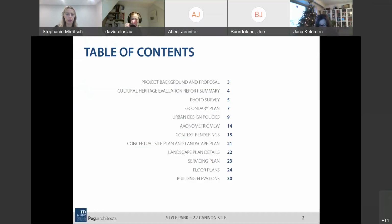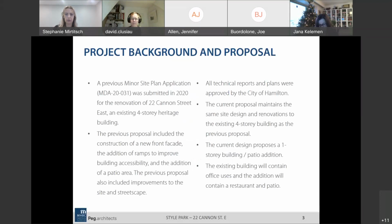All right, so this is just a brief outline of what we'll be covering today. I just wanted to provide a little bit more context on the background of the project. As Jennifer mentioned, this site was subject to a minor site plan application, and all of the technical reports and plans as part of that were previously approved, and that was really for the renovation of the existing four-story portion of the building. The difference between that application and the one we see today is the addition of the one-story building on top for a proposed restaurant and patio use. So we'll focus on that portion today.